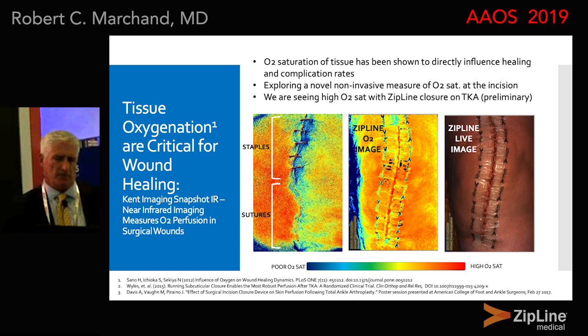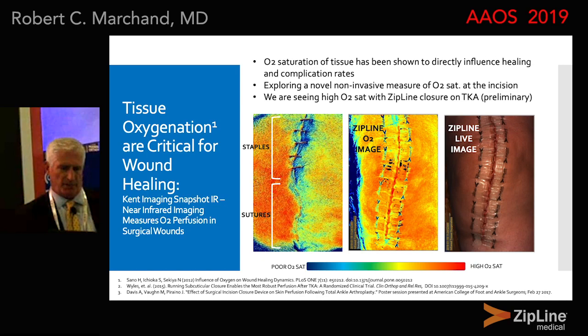So this is a typical ZipLine live image of surgery at the completion of surgery. In the image with the Kent oxygen saturation, you can see that it has uniform oxygen saturation for the routine total knee. This shows the effects of staples and how they crimp the skin. Blue is not very good; orange is obviously a little better for oxygen saturation. And these are sutures down here. So we played with it a little bit. It's interesting, and we now have a lot more data than just preliminary.